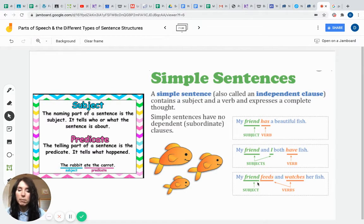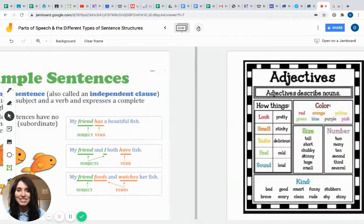This sentence reads, my friend feeds and watches her fish. This time I have one subject, my friend, but I have two verbs, so that makes it a compound verb because the friend feeds the fish and watches the fish, but it's still a simple sentence. Nice job. Good. Moving on.